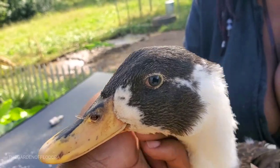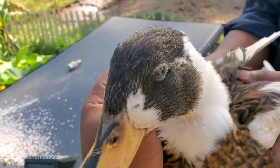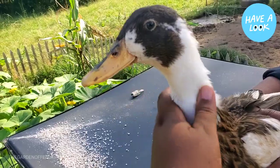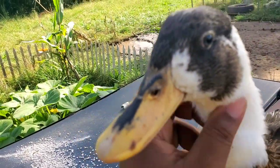Oh well, shouldn't have done what you did. Hey, this is Lemon Pepper. Look how big he's gotten. This little ducky from that little short vid that we did. He was sitting on my daughter's shoulder. Look at him. Big enough to get eaten. Stop. Okay, we're not going to eat you yet.